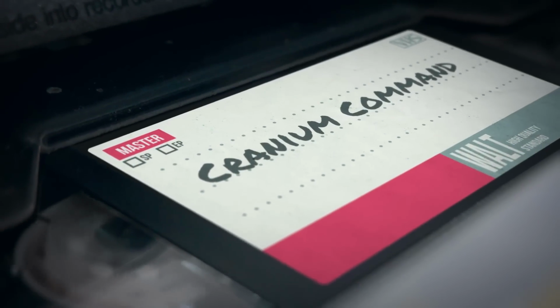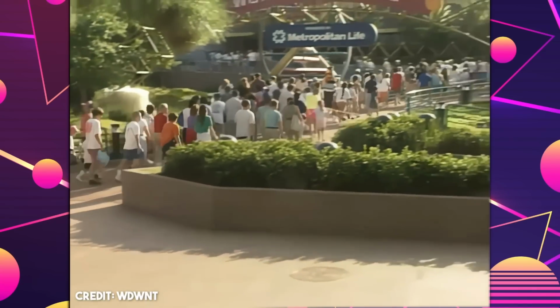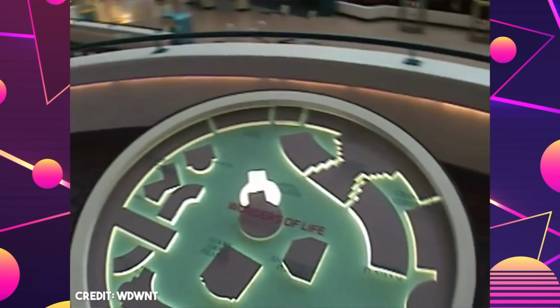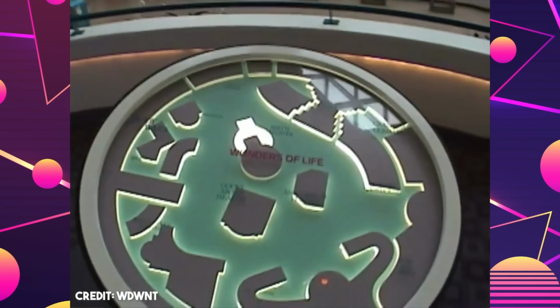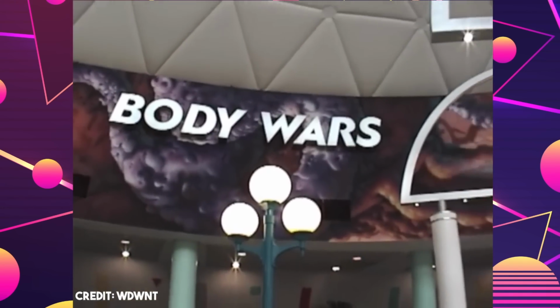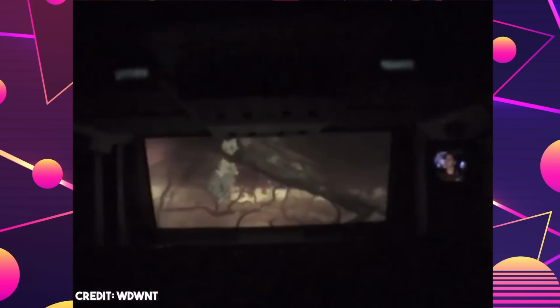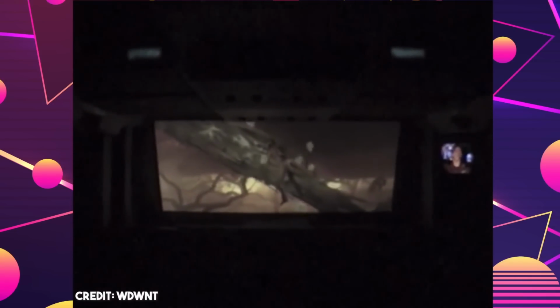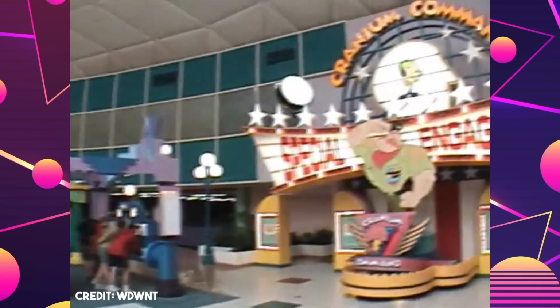Cranium Command. The Wonders of Life Pavilion was opened on October 19, 1989. This pavilion was dedicated to life, health, and the human body. It featured two attractions: Body Wars, a motion simulator ride that took us on a mission to study the effects of the white blood cells on a splinter inside the left index finger of a volunteer, and Cranium Command.